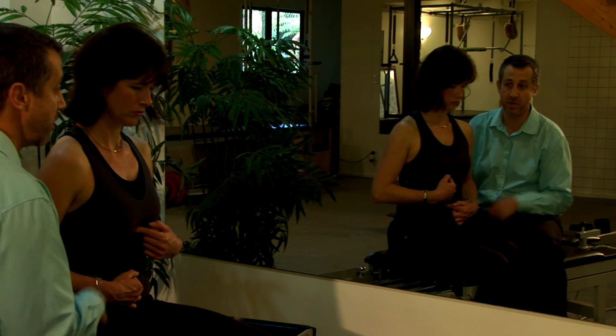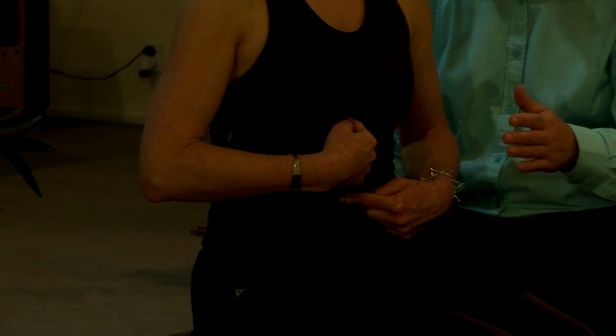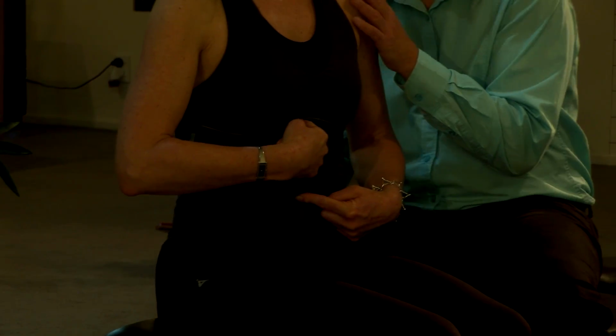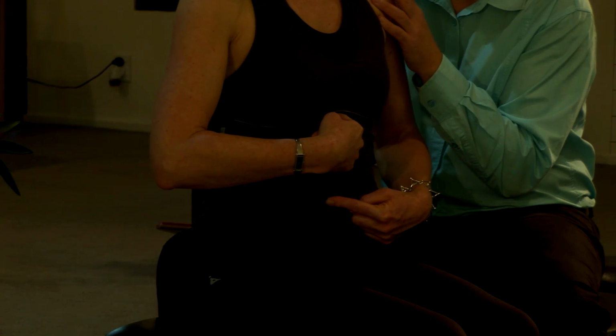Now, in order to take this final step, what we need to do is roll the pelvis forward and take the pelvis back into a good position without the chest lifting up. When this is done correctly, the chest moves forward, but it doesn't lift up, so the gap between the fingers remains the same. So let's try that now, Michelle. Roll the pelvis forward. Notice that the chest is going forwards but not up.